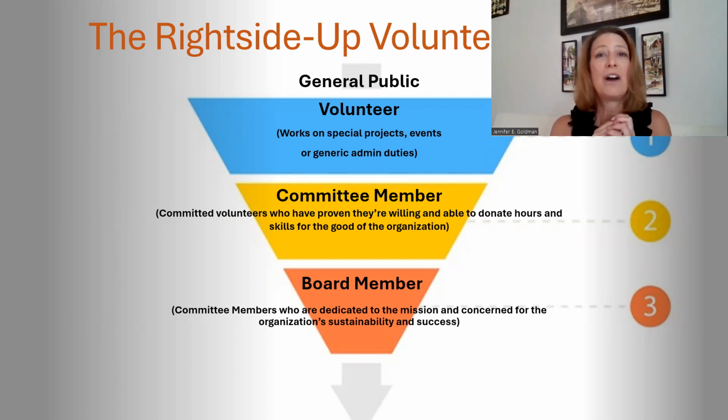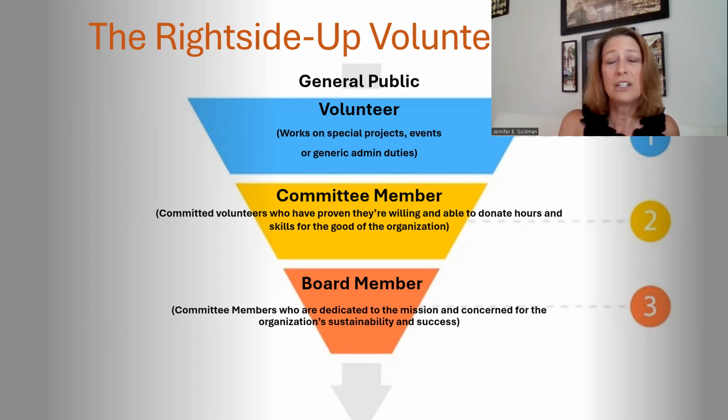Then from there, over time, you will wait to see who rises to the top of that tier. And those are the people that we invite. And notice, I always intentionally say invite. We're going to invite those people to join the board or actually apply for a board position. We want the best of the people who are connected to our organization to have the invitation to join the board. It should feel like a privilege. You should have to rise to that level and prove that you are understanding and connected to the mission of the organization and the work that it does.